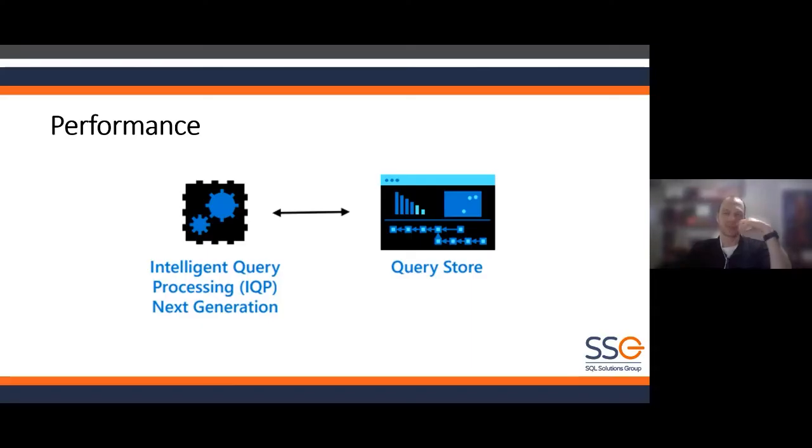Yep. The other portion of it is that even if you are on 2022 but using an older compatibility level, you still get some benefits just by being on 2022. Yes, I love that fact. I think there's benefit just going to 2022, even with that backward compatibility, right? Yes, absolutely.